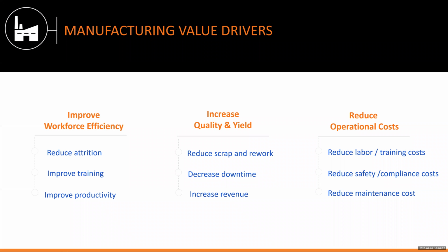And some of the value drivers that are out there in manufacturing and why this is getting such broad adoption within manufacturing at this time are categorized in 3 separate ways: improving workforce efficiency, increasing the quality and the yield, and reducing the operational costs. And I'm not going to go through all of those right now, but if you stick around at the end of the presentation, once I've done the formal presentation, I'm going to go through a number of slides afterwards that really detail how all of these different value drivers can be achieved.